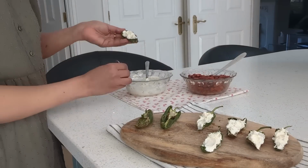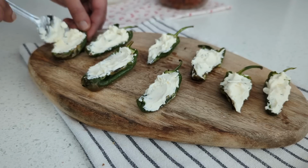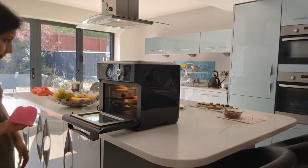I fill up each chili with cream cheese. They are perfect finger food for parties and gatherings, and I just love such delicacies.